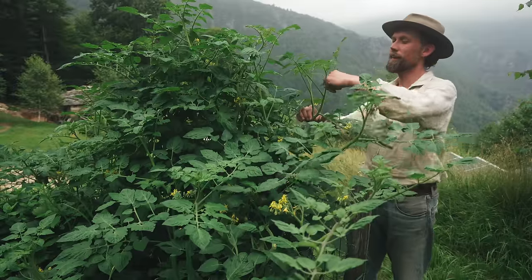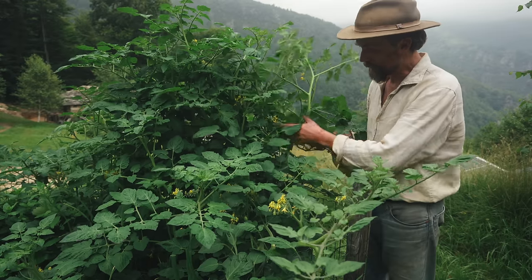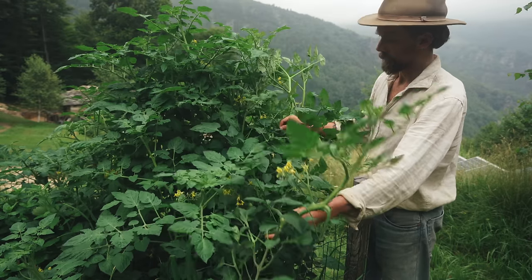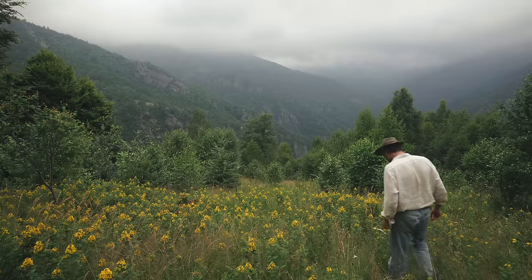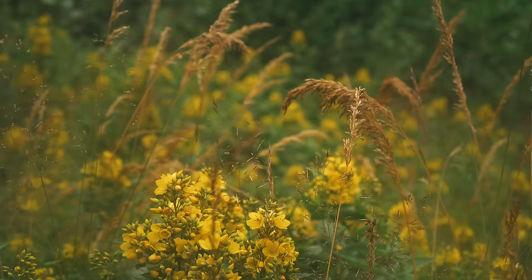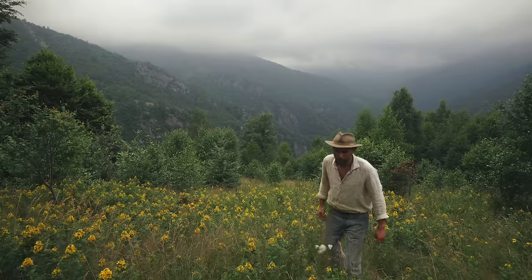Tomato plants are going crazy. I wonder how much higher they get, because I probably need to add some more sticks. Always underestimating how big everything grows up here. See, these are sticks that I put in. Lovely, all those yellow flowers coming out.